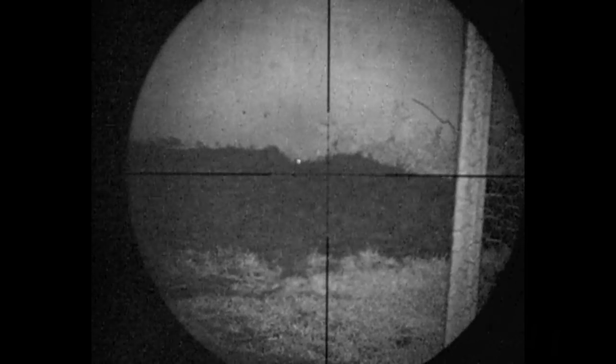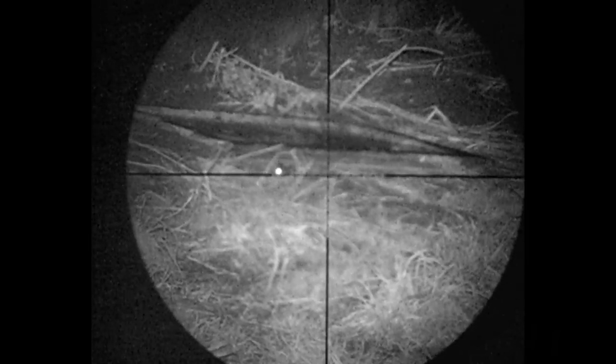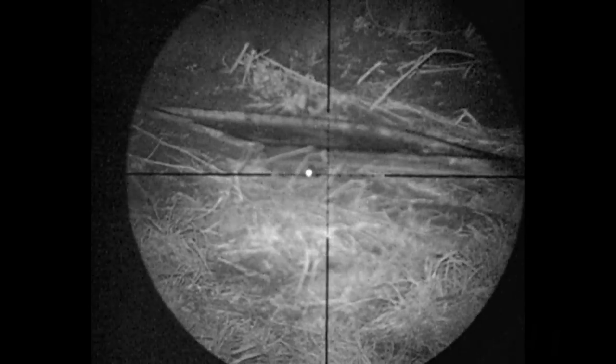Definitely an eye there. Looks like a pair of rat eyes. Not presenting much of a shot. He's forgone that one. Here's another shot that'll never be. The angle on that wire is far too tight. This is more like it.